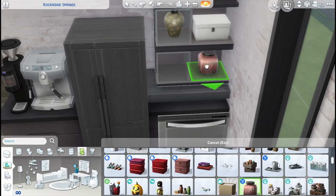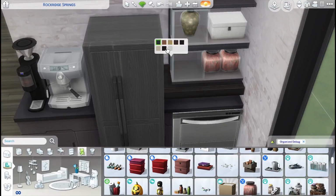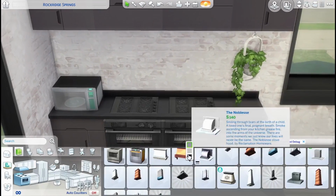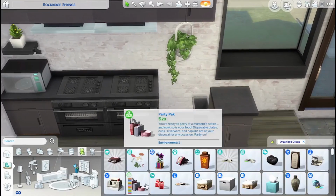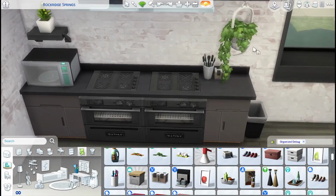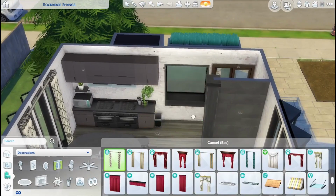But just getting some clutter on these shelving pieces from Dream Home Decorator, and there was this awkward gap between the countertop and those glass shelf pieces, so I just sized up a normal shelf and shoved it in between to fill the gap. But very minimal clutter in this kitchen. I mean, pretty much nothing at all. I don't even think I get anything on the island.